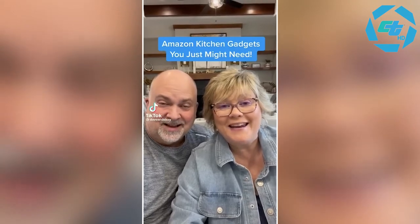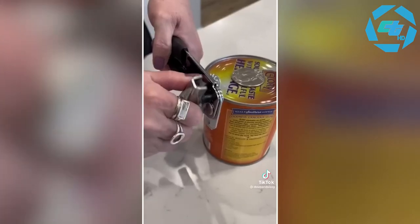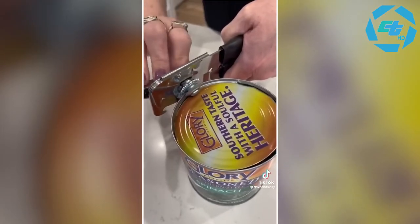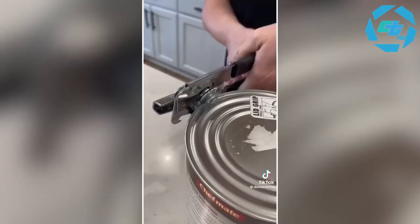Amazon products you just might need. And this might be the world's best. They say it's the world's best can opener, so we had to try it. This one's made in the USA, and the easy turn crank prevents stress on the hands and wrists. If you prefer a manual can opener, or you have a big can that's cumbersome with an electric opener, this one really may be the world's best.